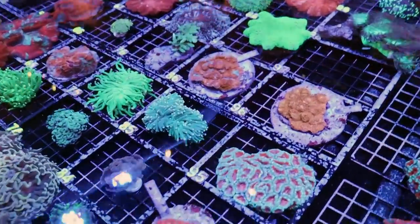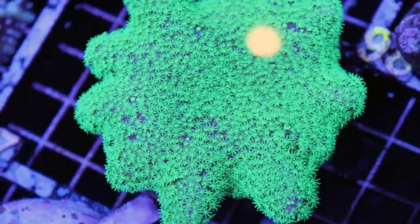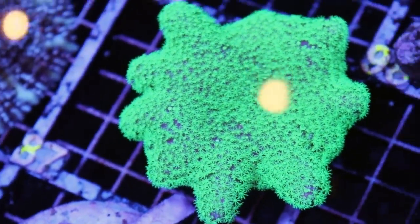Bye-bye. Aha, you thought we were done. No, Tia says we should put this one in. We should, actually. It's really nice. Yeah, grab it. Wait, why don't we put it in?